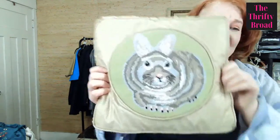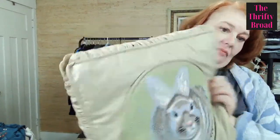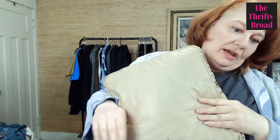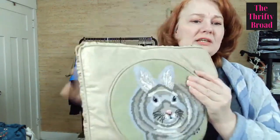And last but not least, this is a really cute bunny. Someone had done some cross stitch and then they put it on a pillow. I don't know if this is vintage or not. I'm hoping it is. I think it is. I don't know. Would you think this is vintage? There's no real way for me to know. I don't see any remnants of a tag of any kind. I think this might be homemade. Anyway, that's it. That's the end of my haul.